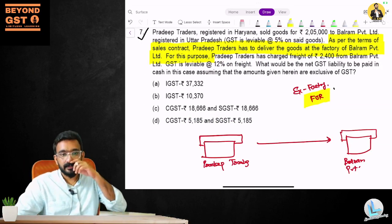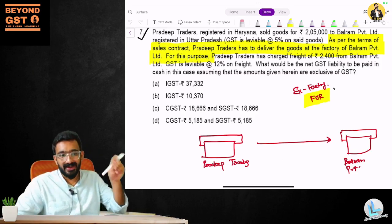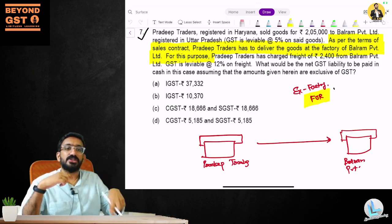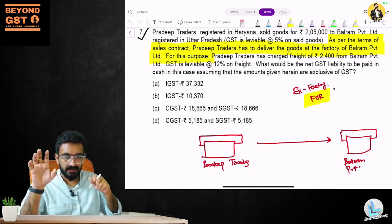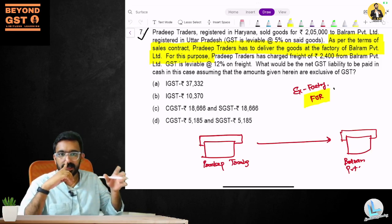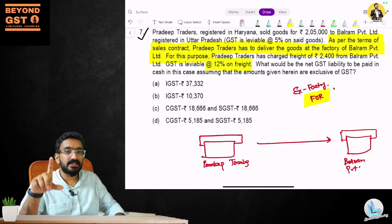Okay, anyway. So let's come back. So this is a FOR contract wherein Pradeep is saying that I'll get you the goods at your factory. When you have a FOR contract, there is a clarification which we have to understand. The delivery charges and goods value, both of them are being collected from the customer. So how much is the delivery charge collected from the customer here? 2,400. So delivery is a separate transaction which is charged at 12% of GST. If delivery is separately done, it is charged at 12% of GST. That's what the question says.